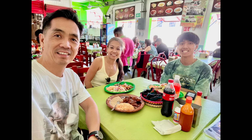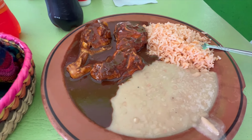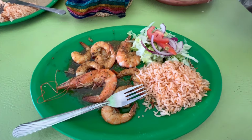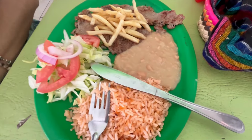So we decided to check this restaurant out there in Mazatlan, and we had some chicken mole, and it was so good. Even their grilled shrimp with the rice was good as well. We enjoyed it. I forgot what the restaurant was called.